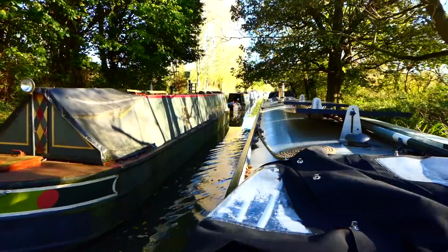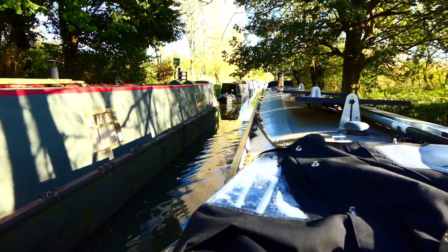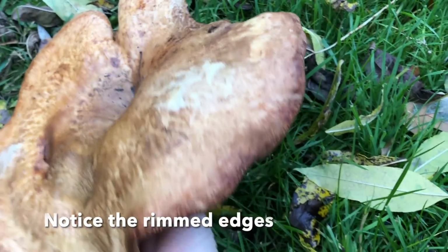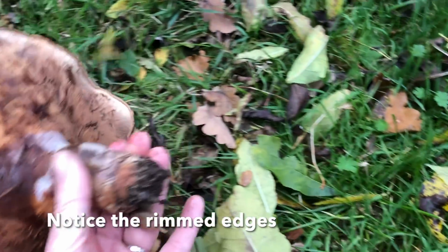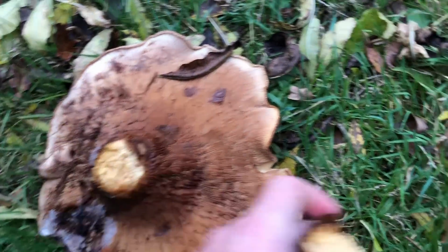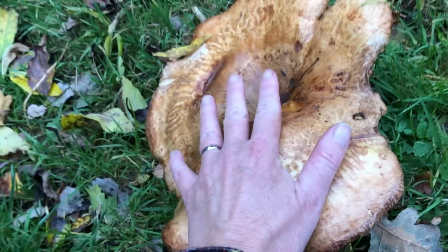Just behind these boats, I noticed growing in the grass massive examples of brown roll rim mushroom. This is a deadly toxic mushroom if you eat it, but in some countries they boil it to boil off the poison. However, recently they've discovered that actually the toxins stay in your body and build up over time if you keep eating it, so it's definitely a mushroom not to eat.